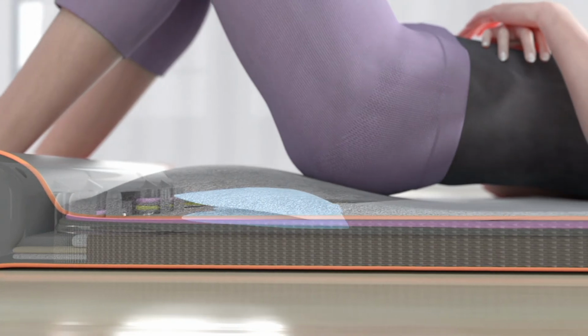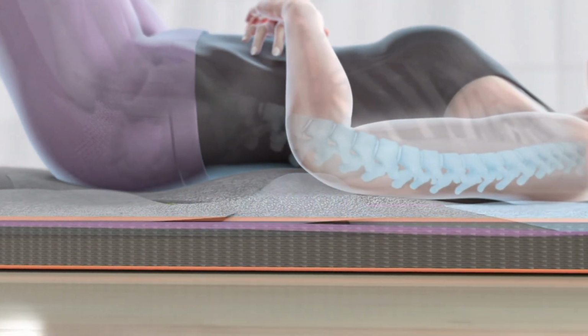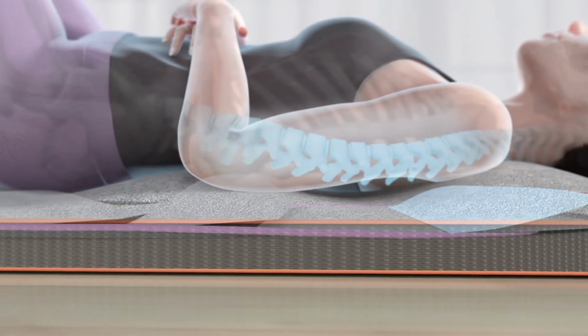So whether you're someone like my mother who tends to wake up stiff, she gets on this mat every single morning. She really does, because it does the body good.